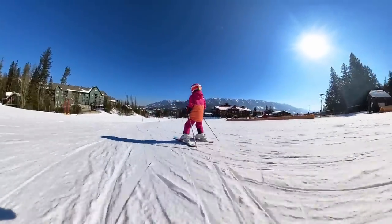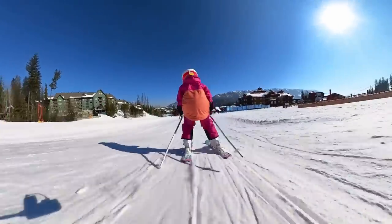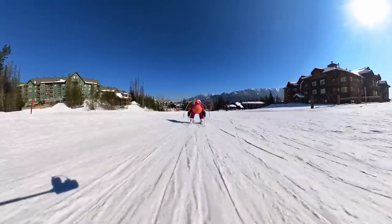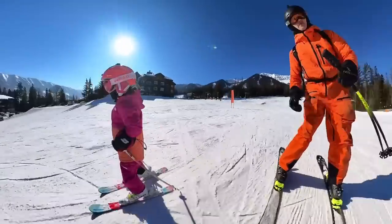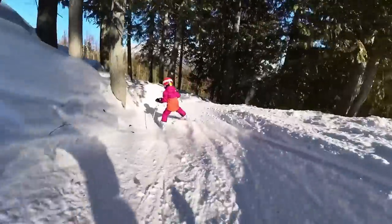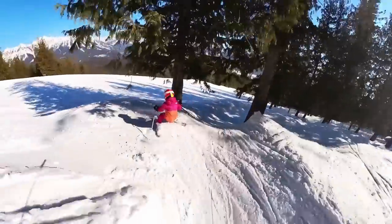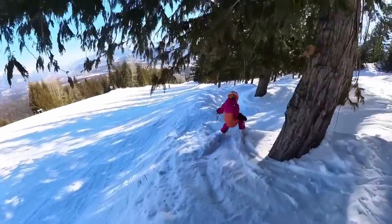Through the hoops, over the rollers! You don't need to duck! Daddy needs to duck! Oh. Is that fun? Okay, go fast to the up chair, fast like a ball! Which way are you trying to go? Oh my goodness.